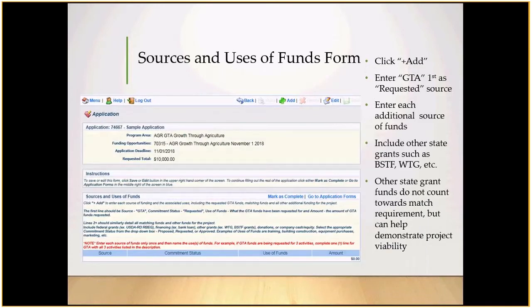Okay, so we've looked at two different types of budgets. Now you're going to look at adding, telling us where the funds are coming from. So you would click Add, and your first line should be Growth Reg, because we know you're planning to use Growth Reg funds in your project. So for the first line, you'll put in Growth Reg as the source. The status would be requested. The use of funds should match what you're asking for in the budget. That could be purchase of equipment or equipment and construction, something like that, and the amount. Then you click Add for each additional source of funds.